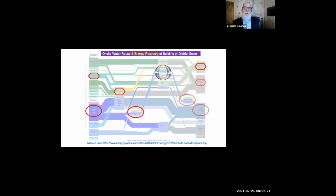We can fade all the details in the background. I kept the circles and hexagons here, but if you look, we can recycle the water and energy at a building or district scale to get the most efficiency. If you have the long diagram, this shows that you have a significant pathway, and to wait till you get to the end to recycle your water and send it all the way back upstream is inefficient.